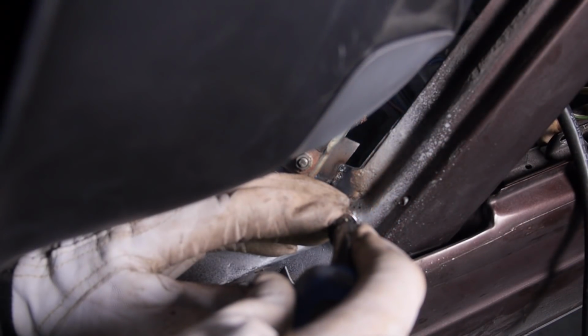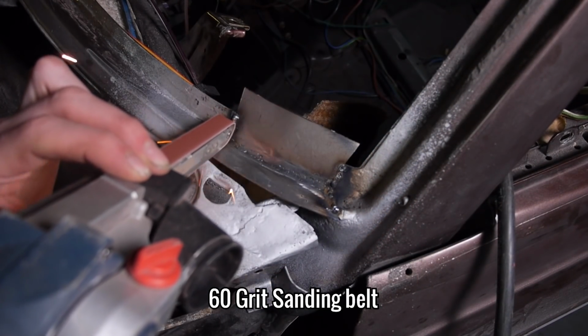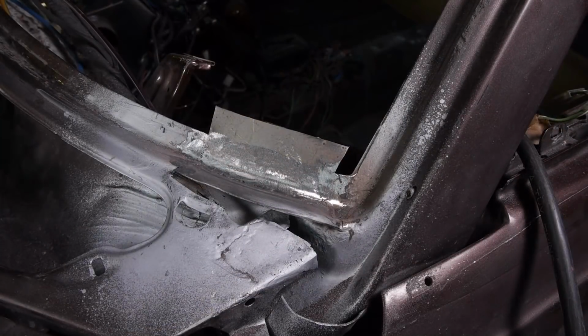I'm using 60 grit sanding belts on the finger sander to grind down my excessively high welds, as to not thin down the surrounding metal as well. The 1.2mm steel also helps with that as well. Up next, I can mark and cut the excess metal from both ends.